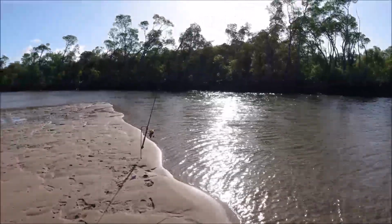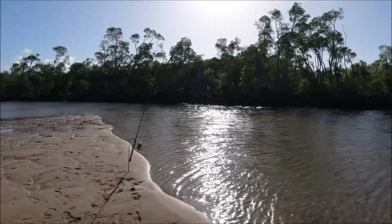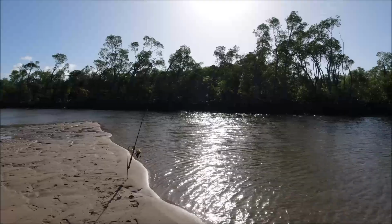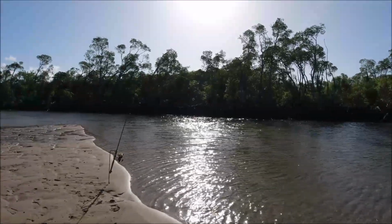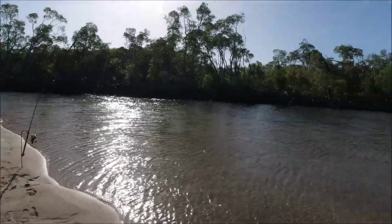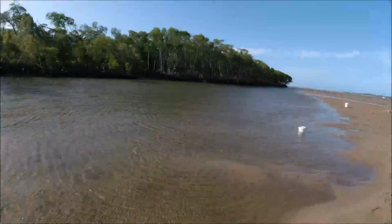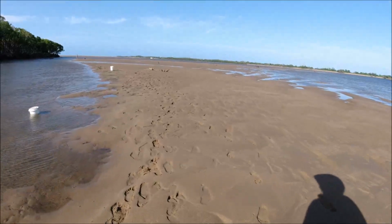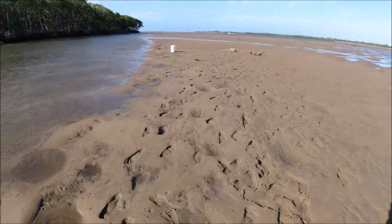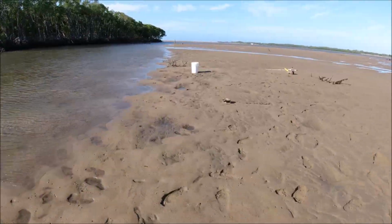It's always good when you first cast your bait in, just keep an eye on it, because it is not unusual for predators to just jump straight on it if you dump it right on top of them, which has happened to me. Is that reel moved? It is. Yep. So this will be jack number 2. Alright, so no doubt he'll be around that snag again.